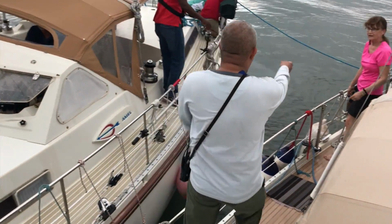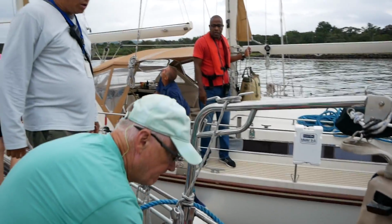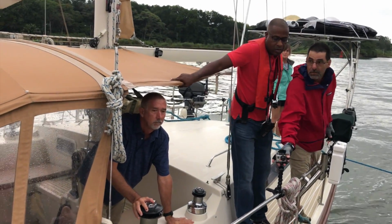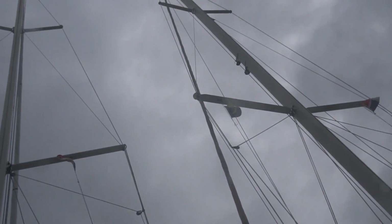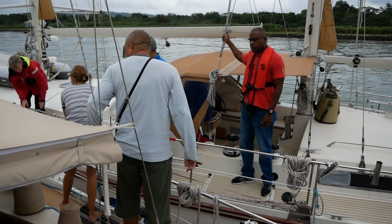Please, pull the strong line. Pull it. Put me a little bit more in front of you. Yes. Yeah. You guys are going to have to do it. Since we both are on identical boats, we have to be careful during the turbulence so our masts don't hit each other.